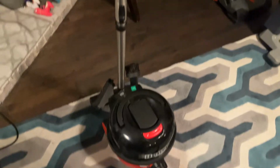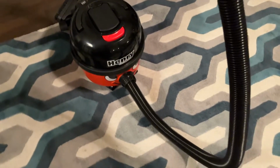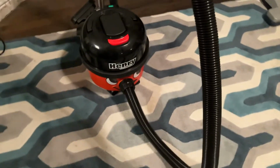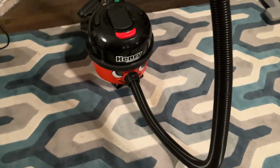I don't know if I have a ton to say about this vacuum. I think it's decent, but it does still show that cordless vacuums have a way to go before they can match their corded counterparts.